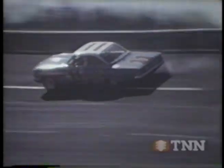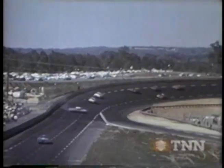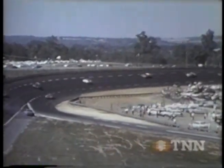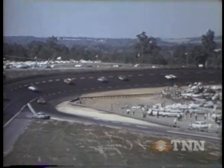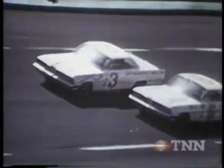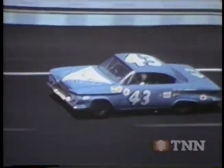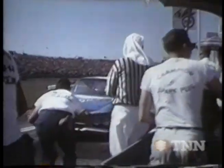It wasn't a great day for eventual 1961 champion Ned Jarrett. He lost a tire and control. Even with the spin, Jarrett fought his way back toward the front and finished the day 4th. David Pearson, racing hard with Earnhardt, retook the top spot around lap 150. Petty lost an engine on lap 332, dropping him to 30th in the final rundown.